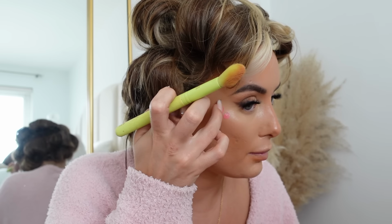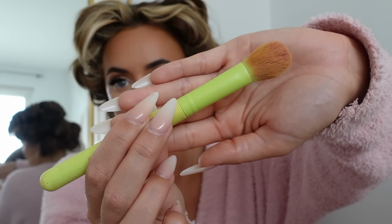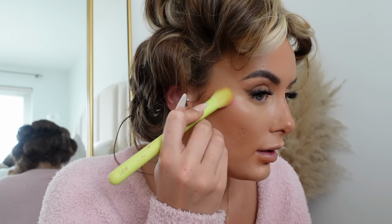And I've now got this Mitchell brush in shade, I keep saying shade, MF2. So yeah.